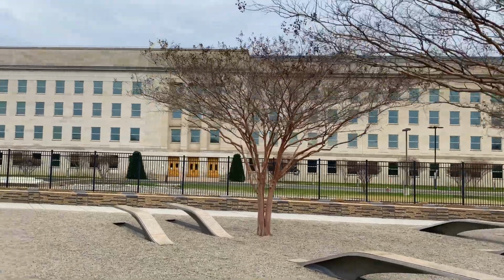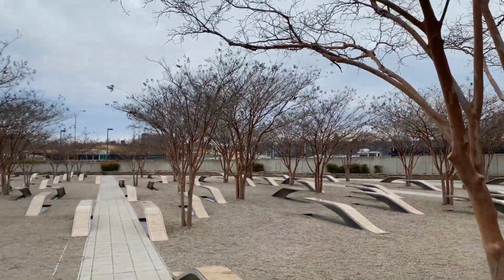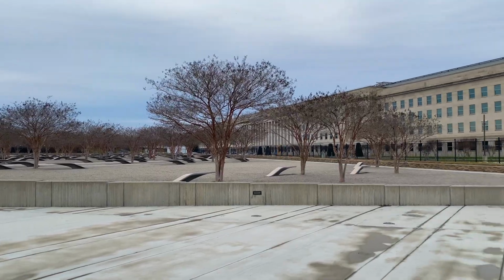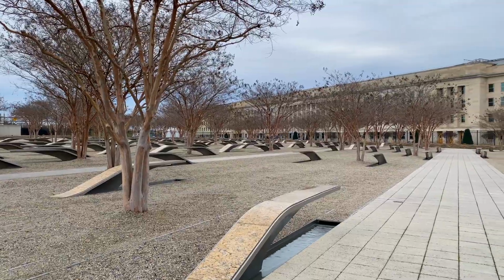The memorial was placed on the side of the Pentagon where the plane hit on 9/11. There are 184 memorial benches, and each one of them is dedicated to a victim who died. Depending on which way the bench is facing, it shows who and how they died, whether they were on the plane or on the ground at the time.